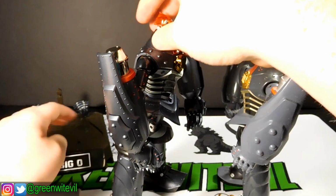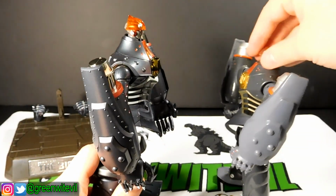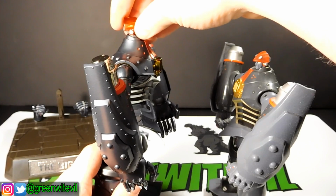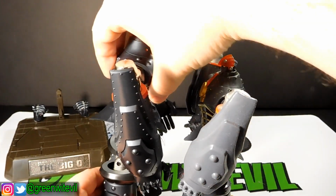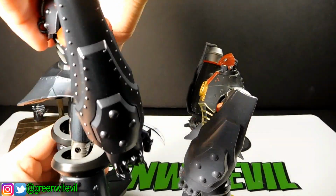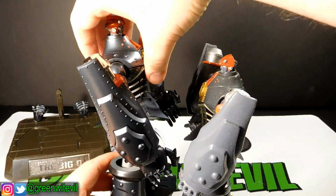Obviously, the Bandai Tamashii Soul of Chogokin Big O is much bigger and much more detailed, and can also do this where it can stand higher, which is already doing that, but it can stand higher.